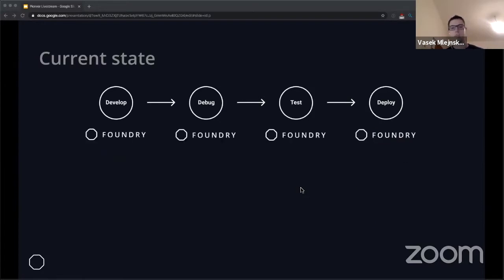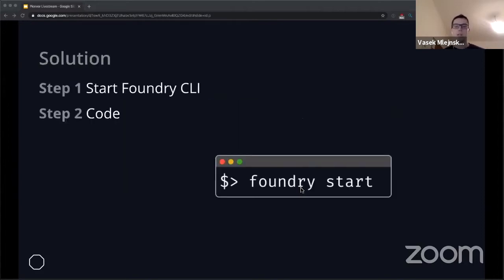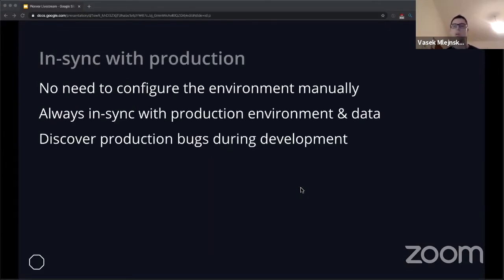We handle the full flow, from the development, debugging, testing, and all the way to the deployment. Foundry is universal. You can use it to build both backend for your iOS app and backend for a web app. Foundry is a CLI tool that once started, it automatically spins up a development environment in the cloud for you. Your environment is pre-configured, always in sync with your production environment and data, and auto-managed by Foundry.